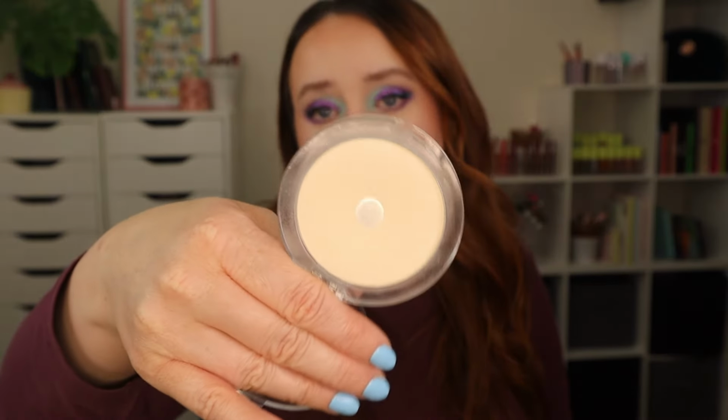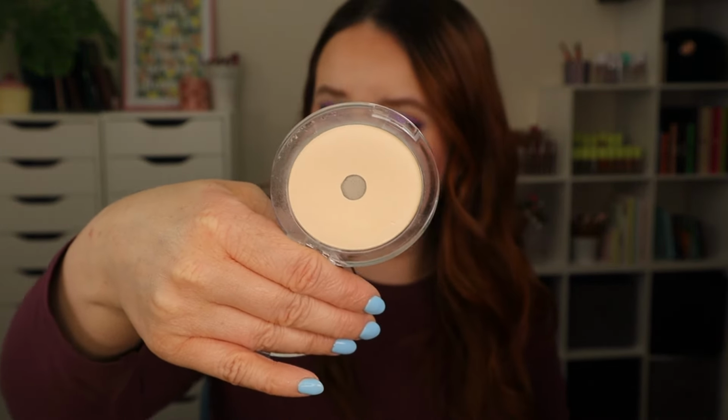Then let's talk about another one that is not going to work for everybody, okay? This is the only colour that they do. So this is the Essence Brighten Up Banana Powder. You know what you're getting yourself in for with a banana powder, but this is the only shade that they do in this powder. However, if you're of a similar skin tone to me, or maybe a little bit light to medium skin tones, I do still think you could potentially use this with a light hand.